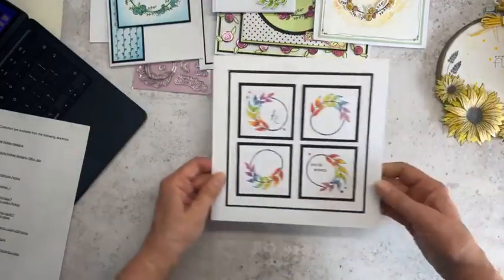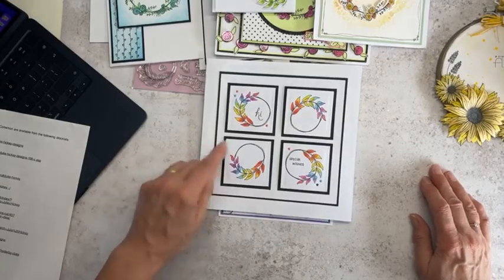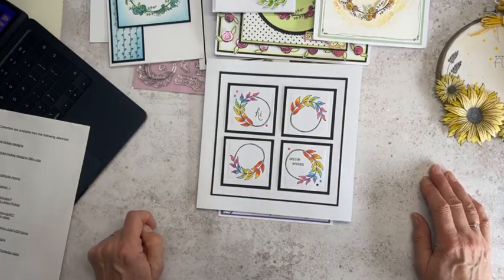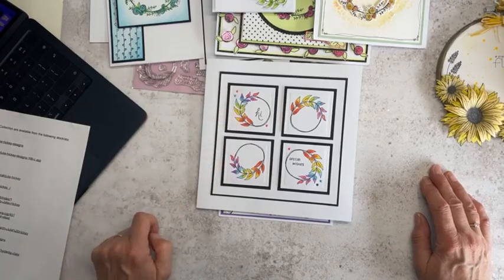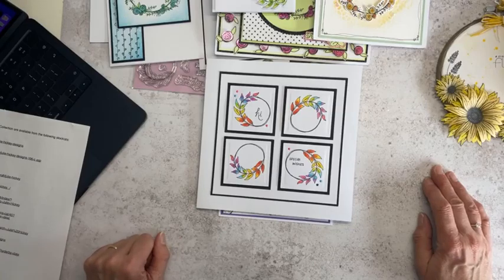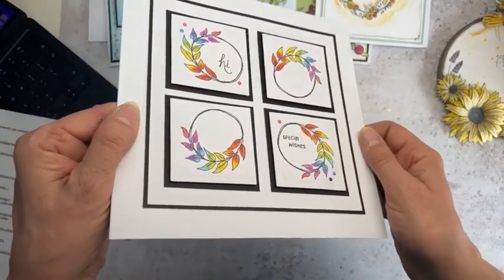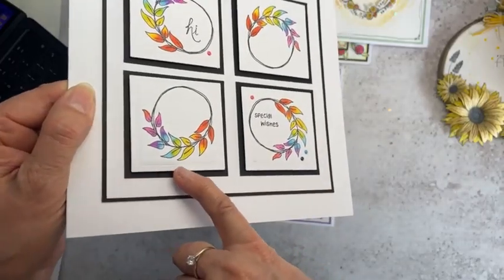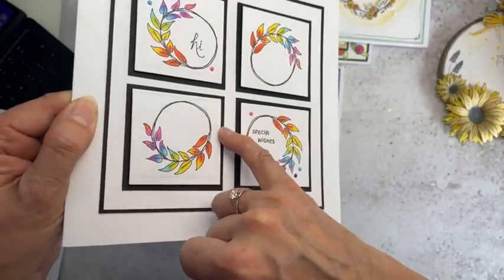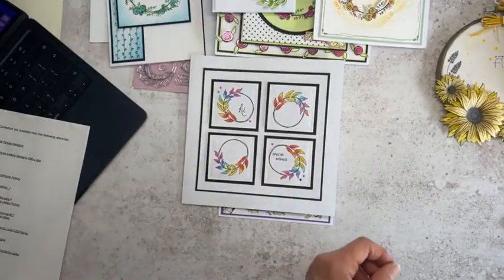And then this lovely one from Philippa, where she's used the leaf wreath and just added her sentiments to it. I love how she's coloured them in the rainbow colours. They're layered up onto a dinky square, which has got that bit of embossing around it as well. See if I can bring it up on the camera. I think you have to hold it away. You can just about see it here. So that lovely double line that you get automatically with the dies from the dinky squares.